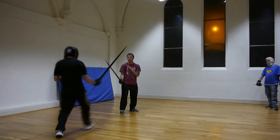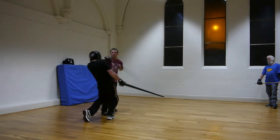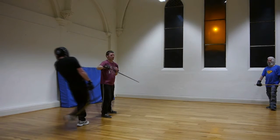And I think a lot of people tend to just try to move out the way of it to try and soften the impact, and I really don't think that's the best way to go about it. I've got an example of this happening to someone now. So yeah, I don't think that that's the best thing to do on the receiving end of a pommel.